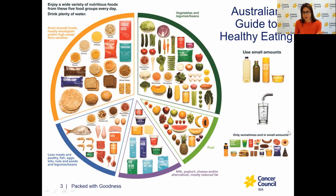Similarly, the Australian Guide to Healthy Eating highlights in the bottom right-hand corner there our junk foods or our discretionary foods, and they are what you see there, commonly your chips, your chocolate, your lollies, your takeaway foods, your sugary drinks, your biscuits, your cakes, and they intentionally sit outside of the plate because they are not essential for healthy growth and development. Junk foods are normally higher in fats, salts and sugars, and lower in nutrition.